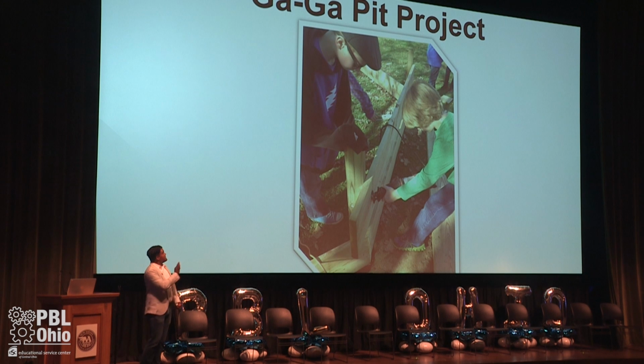Last project is a Gaga Pit project, and this is our elementary schools. Our kids are very interested in Gaga. Anybody know about Gaga? It's all the rage now. It's an Israeli dodgeball game that's done in a little bit of an octagon. It's crazy. Our kids are really into it, so our gym teacher felt, let's create a Gaga Pit. So the kids build a Gaga Pit, and then they build another Gaga Pit, and just recently, they built an entire Frisbee golf course at the elementary school and at the high school. And this was all from our phys ed and health teachers.